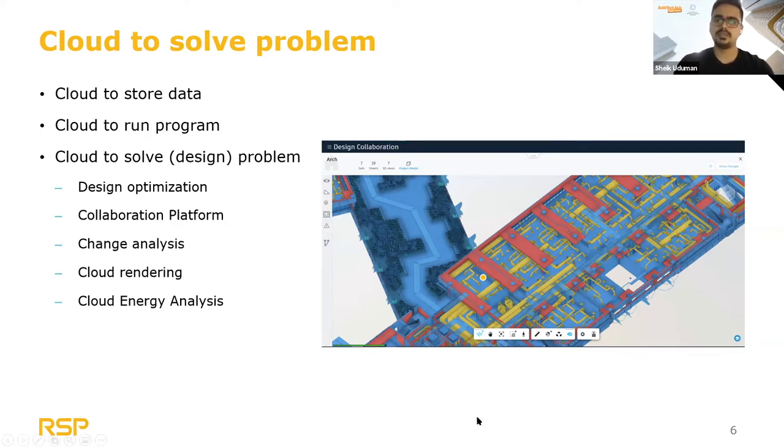You can see in the screenshot one of the RSP projects where BIM 360 is effectively utilized to identify issues and optimize the design process. Everyone is on the same page when it comes to design and coordination. We can do change analysis, design optimization and cloud rendering. Some processes in our design process take a lot of time because our local machine can't handle the load. For that kind of process, we can deploy the cloud to solve the problem in a more effective and faster way. So that's about the cloud.